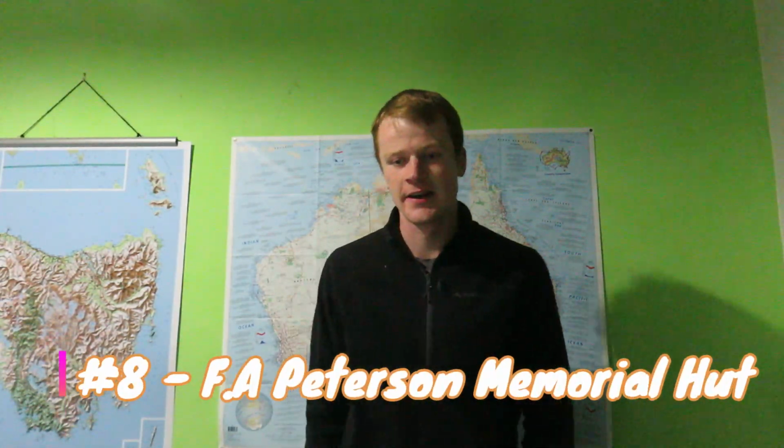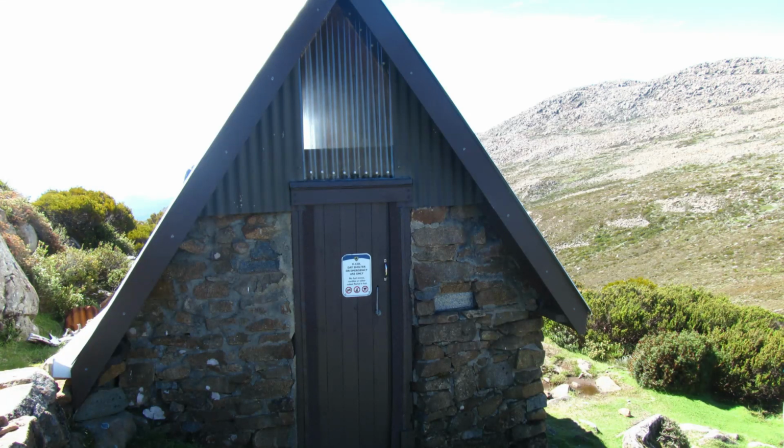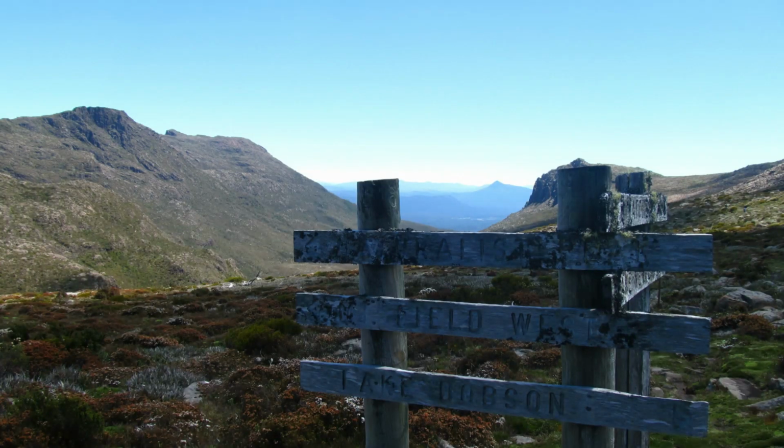At number 8, I have F.A. Peterson Memorial Hut, also known as K. Cole Hut, because, well, that's where it's located in Mountfield National Park, at K. Cole. It's over 1,200 metres above sea level, so the views are unsurprisingly outstanding. The Rodway Range in particular looks superb. It was officially opened in 1960 by Sir Edmund Hillary, and it's named after a long-time Hobart Walking Club member. It's just an ideal place to take a break, walking those more remote tracks in Mountfield, and it's also a really good spot to take refuge if you're out there in poor weather, which I'm sure many people are.